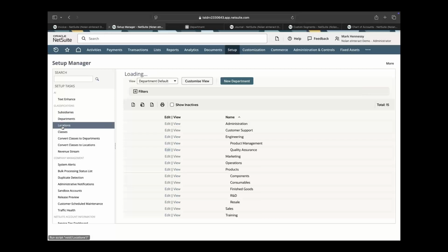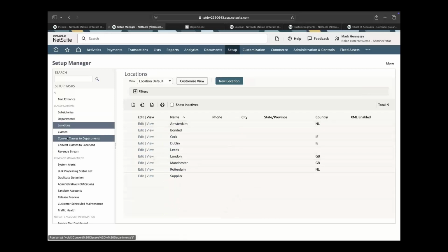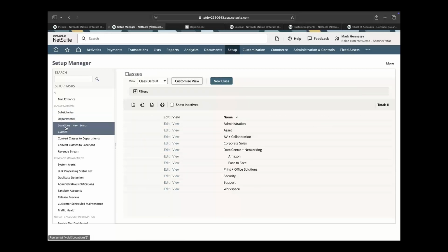So departments, locations, similar thing, and classes. There's your 3 standards, and these can be renamed if you want them to. If you want to call them cost center or whatever it is, you can rename them. That's fine.